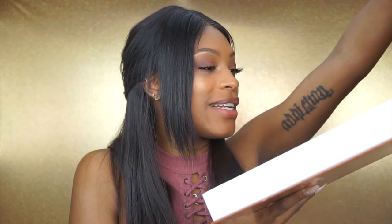What kind of vibes are you guys getting off of this one? This is a little darker. What are we thinking? I would definitely love to wear this on date night. This is definitely a date night lipstick for me because I would love to see this color on my wine glass. And that's just how I feel. Let's see what we got in the case. Let's see what we're doing next.